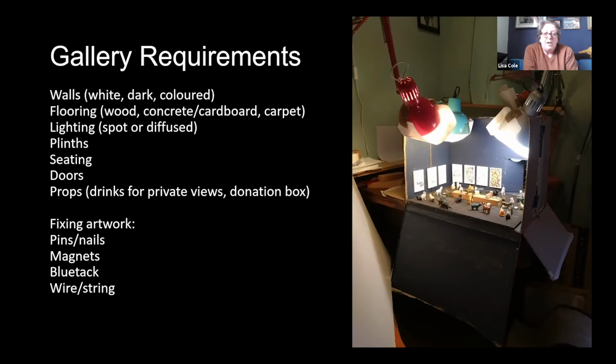And then you want to think about how you're going to fix your artwork. So I tried a whole load of things. I tried magnets and blue tack and wire and string. The easiest way I found to fix into a cardboard wall was with pins, and you can just balance your artwork on it. This exhibition you can see on the right, that's by Philip Ryland, who did a retrospective of his current work. His work was mounted onto foam board, and it's just balancing on pins top and bottom, and the pins poke through the cardboard, and that worked really well.